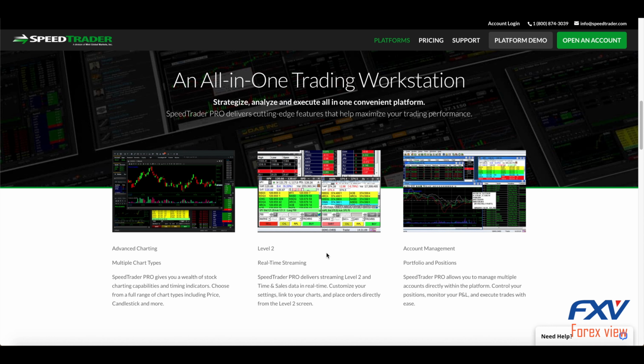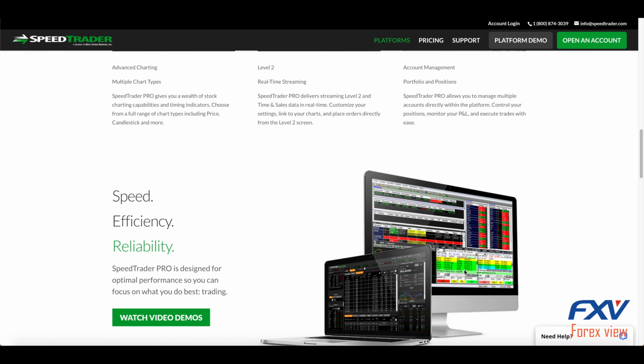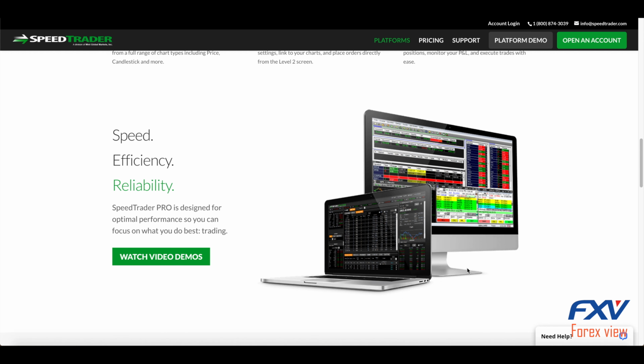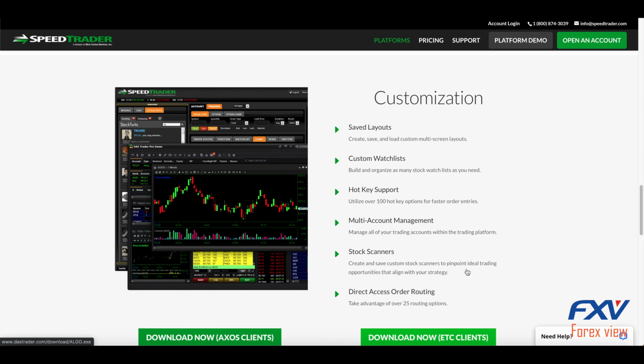SpeedTrader Pro allows you to manage multiple accounts directly within the platform, control your positions, monitor your P&L, and execute trades with ease from this account management. Also, the speed and efficiency. These platforms are known for their speed of execution, and it's designed for optimal performance, so you can focus on what you do best. So it's, you know, trading.